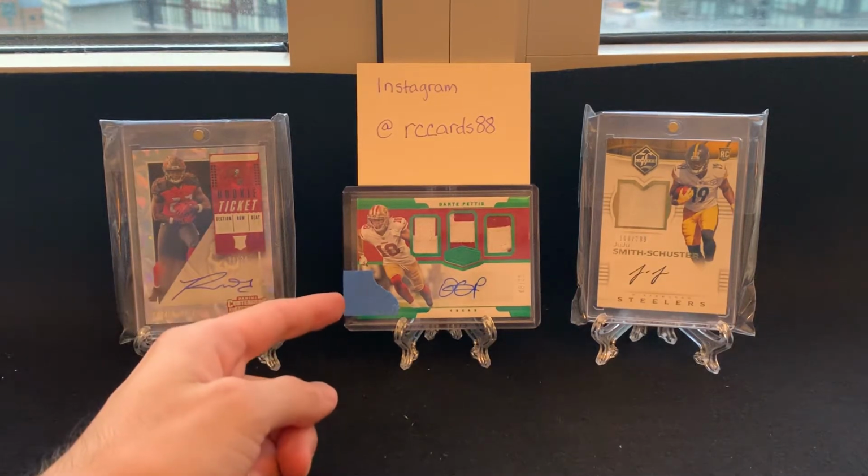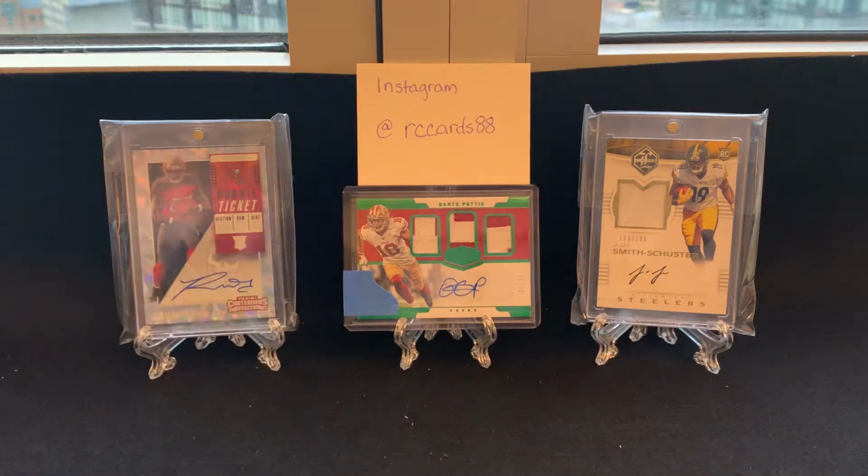This card I traded for. It's a Dante Pettis Plates and Patches out of 35. Really cool card. Didn't have a Pettis RPA, so that was my first one.